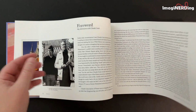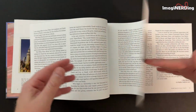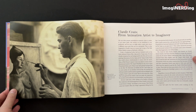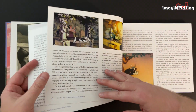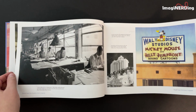So foreword, Tony Baxter, Claude Coats. Tony Baxter to the foreword. Dave Bossert with some acknowledgments. Oh, that's a great photo. Young Claude Coats, 1932. So got some family photographs in here. And then looks like we get into his work at the studios.